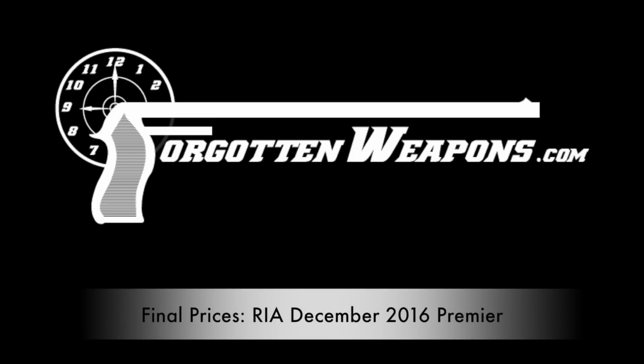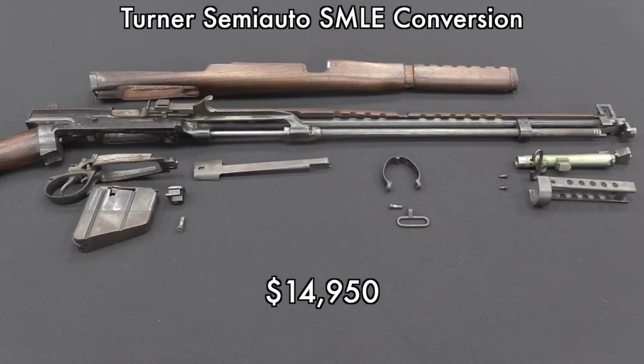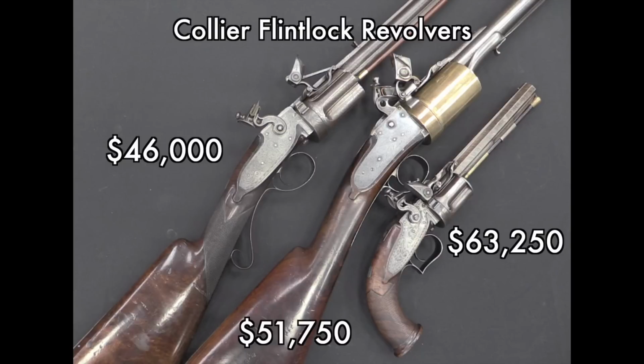Hey guys, Rock Island had their December 2016 premiere auction, so we'll go through some of the prices now that we have them. There were two Turner rifles in this auction. This was the M1 carbine prototype, and this was a semi-auto conversion of an SMLE, one of my favorite guns from the auction, by the way.